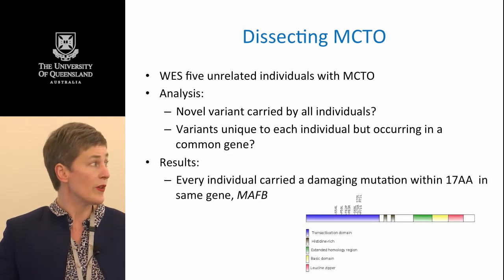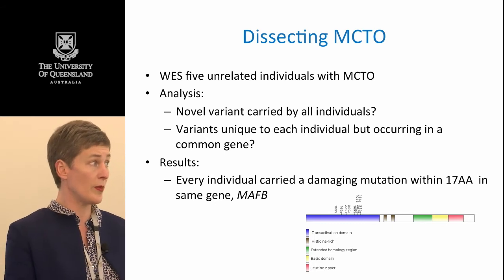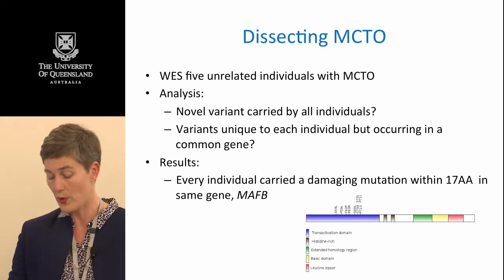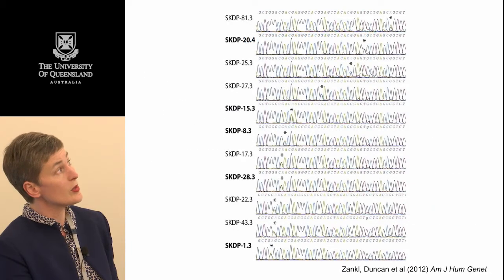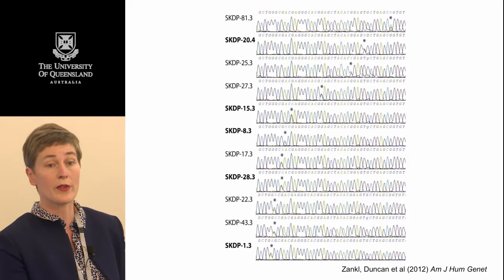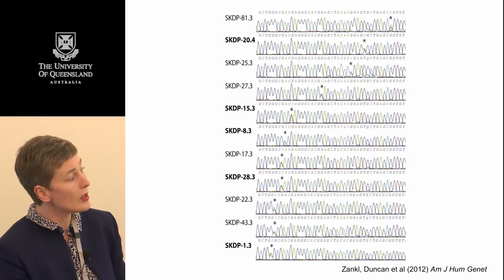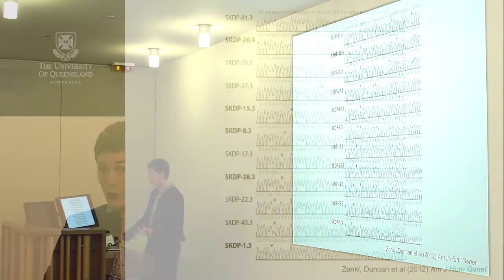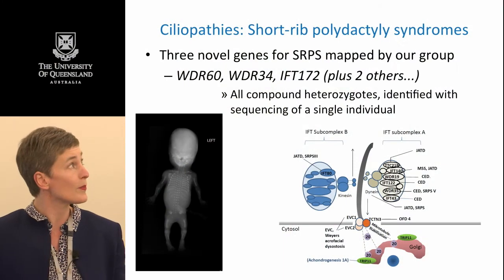And when we did this, we found that every individual had a damaging mutation within a 17 amino acid period in the same gene called MAFB. And this is showing here not just the 5 that we did with exome sequencing in bold, but a number of others that we had recruited in the community, showing that in every single case, there's a variant in the same gene. So we now know what the cause is, and my PhD student has now been working out what's actually going on so that we can step in to do something about it.